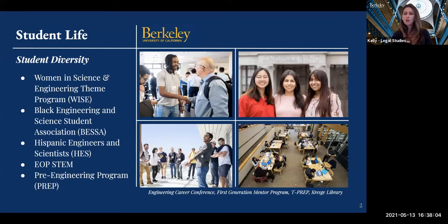We also have the EOP STEM program, which is for first-generation students like myself who are trying to navigate college with very few familial resources. It's really fantastic. They can provide financial support. The iClickers that Renesmee talked about earlier, they'll give you for free if you're struggling financially or just trying to finance your education in some way, shape, or form. They're a really fantastic resource that I would highly recommend for any first-gen students.